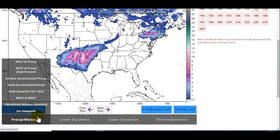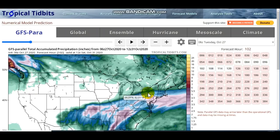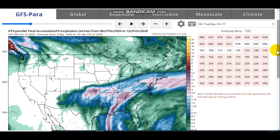But even if this does turn out to be a flop on the winter side, the rain will be very heavy. You can see that the GFS parallel shows a lot of locations seeing plus 1 inch to 2 inches, even in some locations. Definitely not out of the question to see 3, 4 inches. And of course, across the south where the hurricane makes landfall, there will be amounts of 7 to 8 inches of rain. And that is what the National Weather Service is predicting.